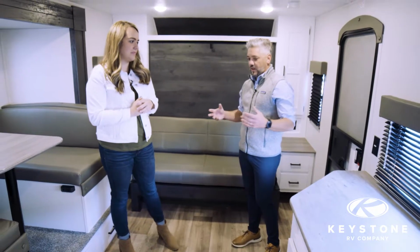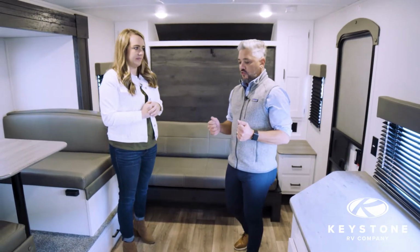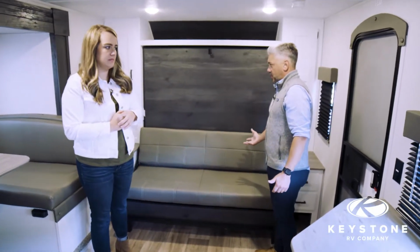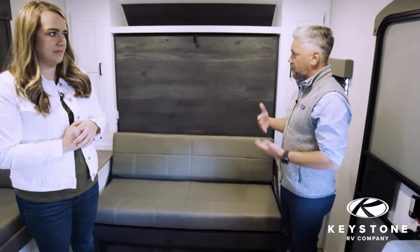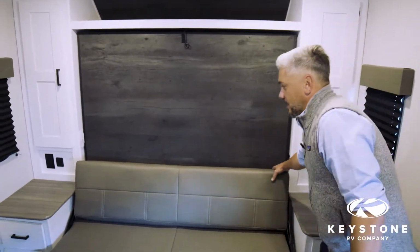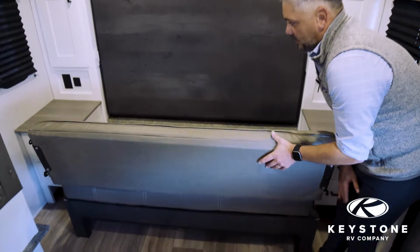So let's dive right into the floor plan, okay? One of the biggest things that we wanted to do is accomplish as much as we can in a little space, right? So to have a sofa and have this great space, but where's the bed at, right? Well, this is a Murphy bed design, and I think we knocked this one out of the park, I hope. I would agree. So let's check it out.